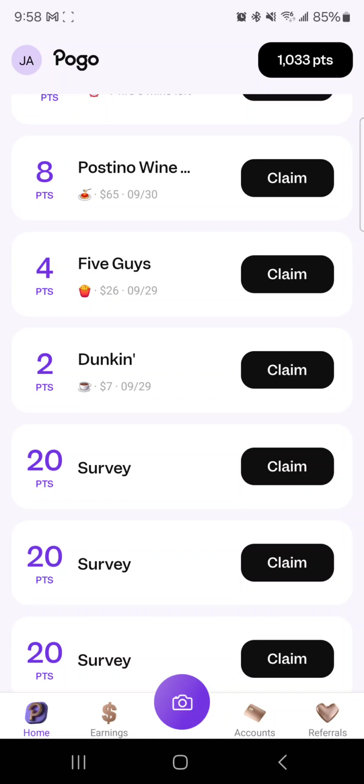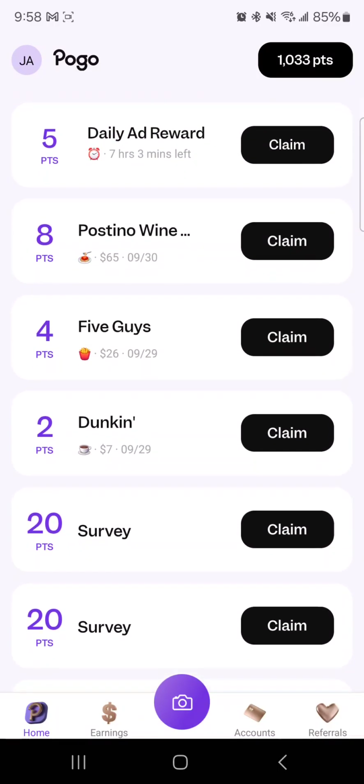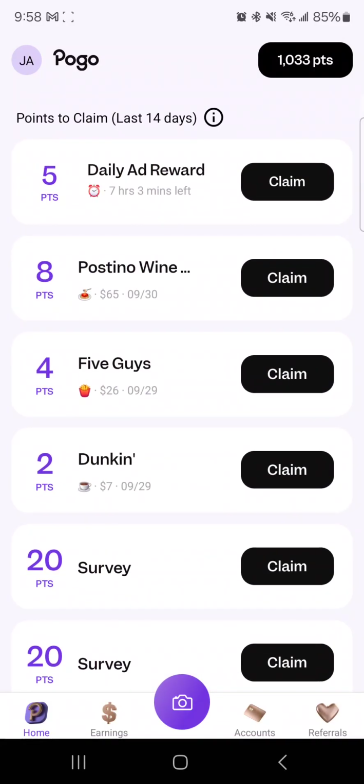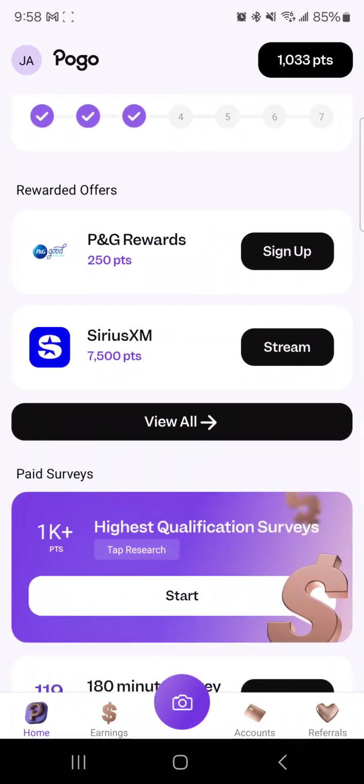You want to do it? That's one way of making money through here passively, because if you link your accounts, for every purchase you make, you can just go on here, but you have to claim it. So it's not completely passive, but once you get on there, you can just hit the claim button and you get those points. Every day you can also earn some points from watching ads. It's not that many, but it is an option.